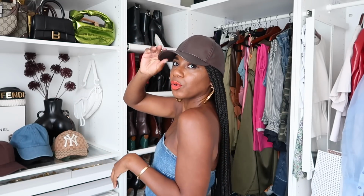It's giving 90s. It's giving I did not try, but I'm here and I'm fabulous and I absolutely love it. Yeah, so I bought these right before I came to New York because I plan to wear them with a few different looks when I'm in probably Paris for Paris Fashion Week. And of course, through fall, leather or faux leather is always a great material for fall into winter.